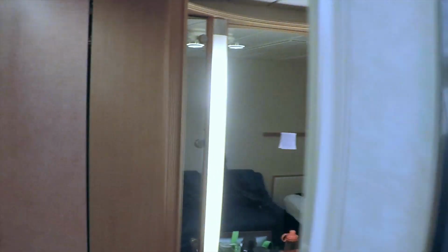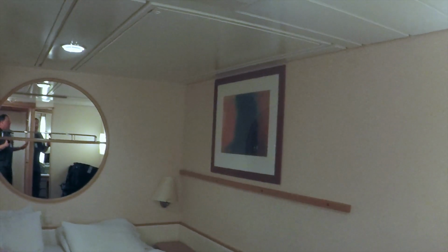And then the shower, which is just a roll open shower. And I mean, it's gonna be small. It's gonna be small for me, but I'm not too sure about you guys. You never know. That's it right there, adjustable shower head. And then close it back. Step back out. And that's it, guys. Like I said, it's room 9521, ninth deck, very forward of the ship.